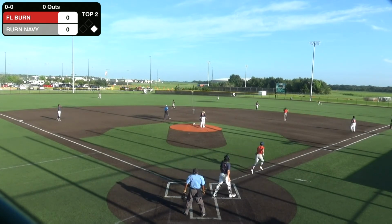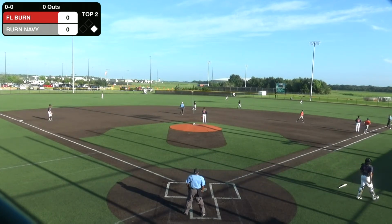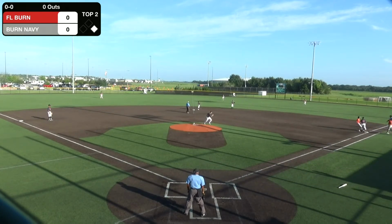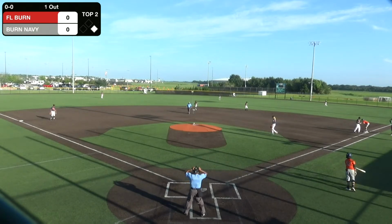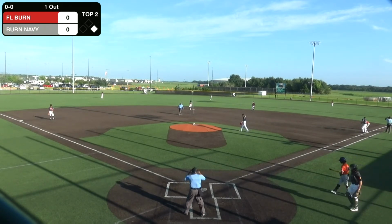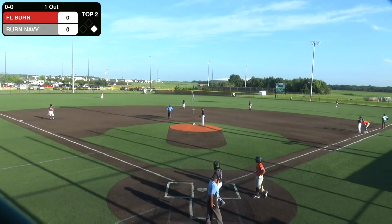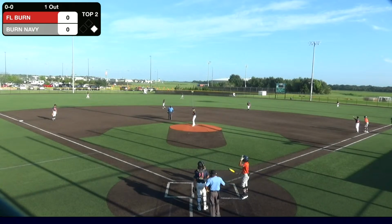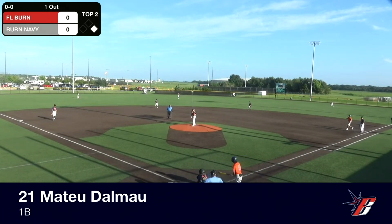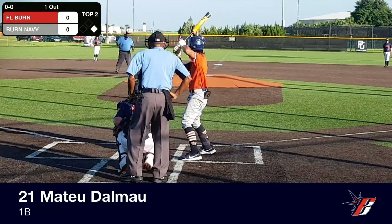Hits this ball in the air to right. Anderson halfway. That's going to be a can of corn for the right fielder. And that'll be out number 1 as Ethan Barclay flies out to right field. Bring on the first baseman, number 21, Mateo Dalmau. Dalmau, a .329 hitter. Double, 3 triples, 19 RBIs on the year.